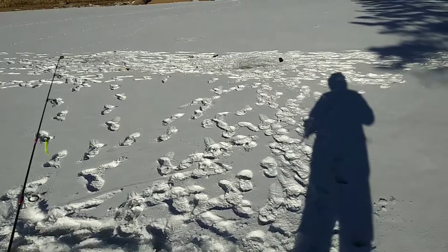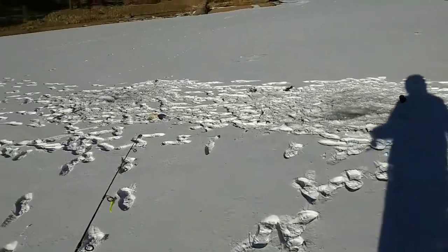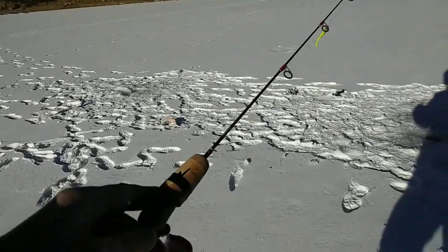All right, guys. So the day has been pretty slow. Let's grab our three fish that we got right here and go ahead and head to the house and get them cleaned up and we'll get this catch and cook going.